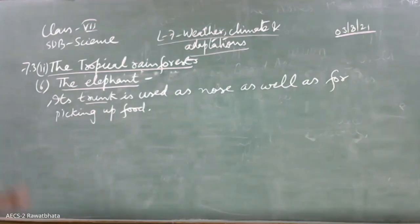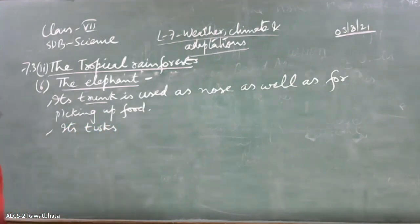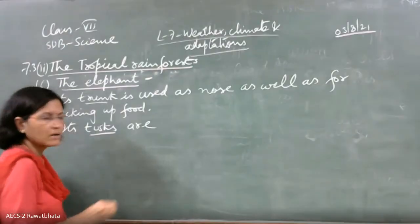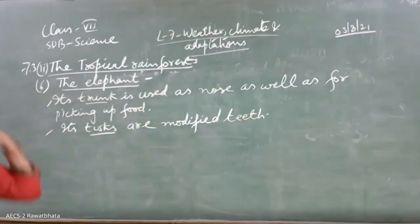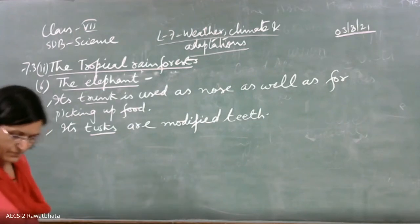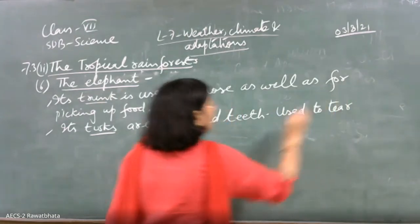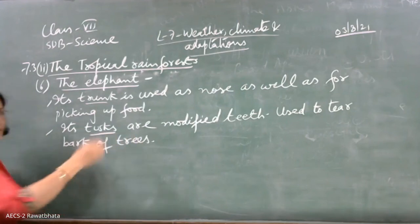Its tusks, those long hollow teeth, are known as tusks. Tusks are modified teeth, used to tear the bark of trees. Of course, after tearing, the animal itself eats the bark.